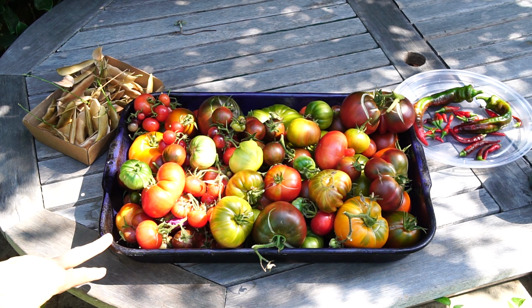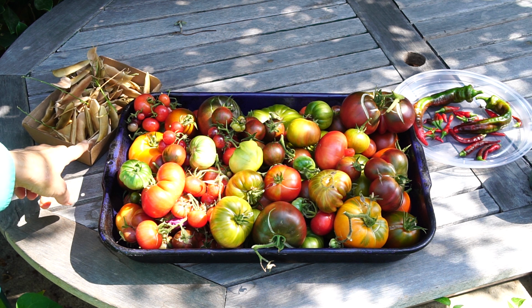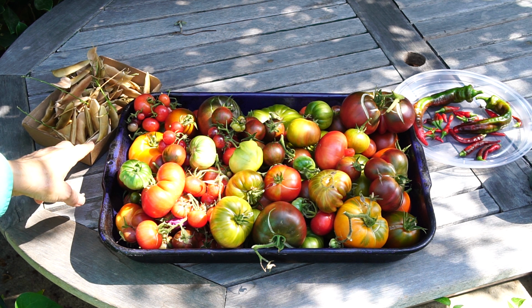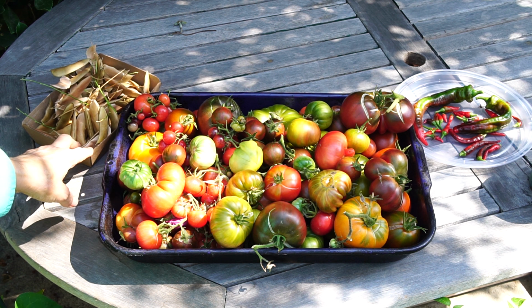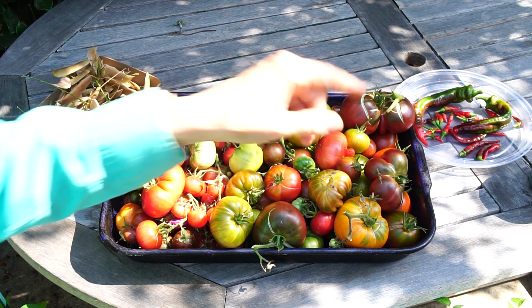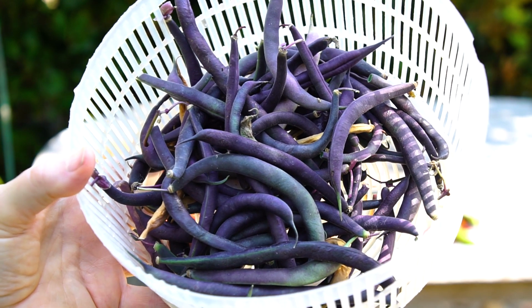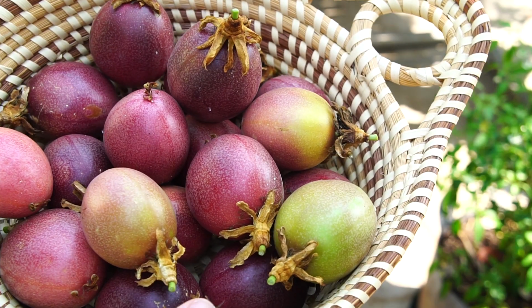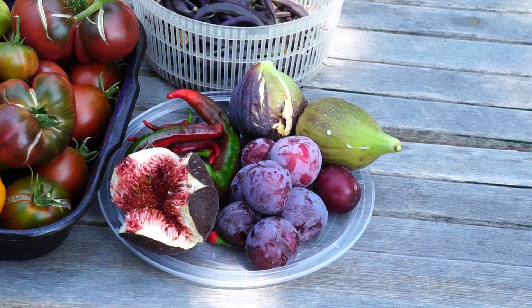Today's harvest, a lot of colorful tomatoes. And I've got some Henderson baby lima beans and some Worcester Indian red in here, and a few peppers. And about a half pound of the last of the burgundy beans. And a basket of passion fruit. And plums and figs.